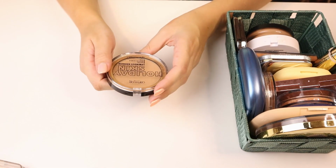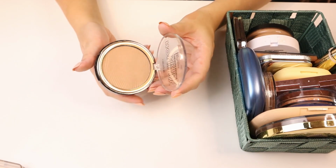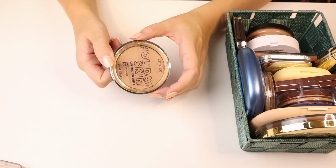Next up we have the Catrice Holiday Skin Luminous Bronzer. This is very skin-like. It's not shimmery or glittery or very shiny at all. It just looks so much like your skin but better. I really love this shade on me as well, so I am 100% gonna be keeping this one.